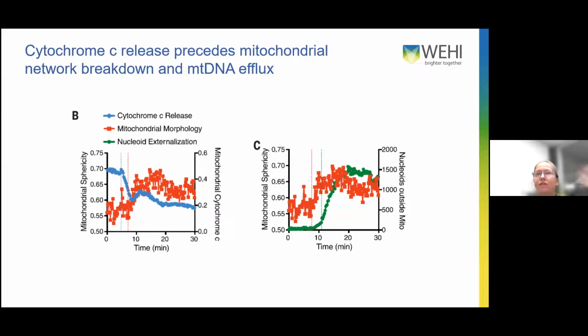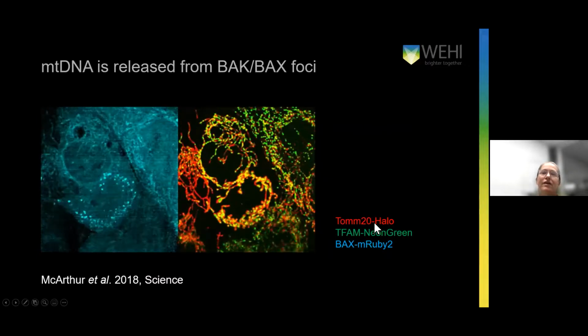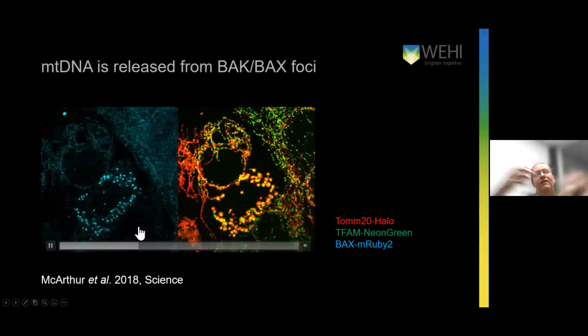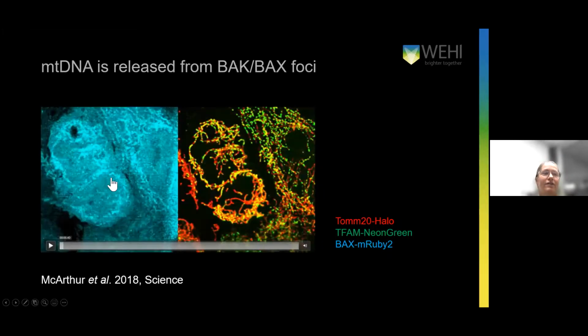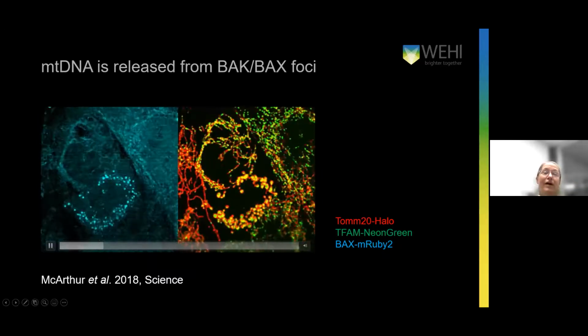So we were able to quantify that process and correlate it to things like cytochrome C release. Kate then went a step further. She fused mRuby2 to Bax, which is a protein in the cytosol that then translocates to the outer mitochondrial membrane during apoptosis. And you see it's in the cytosol, translocates to the outer mitochondrial membrane where it forms these puncta.